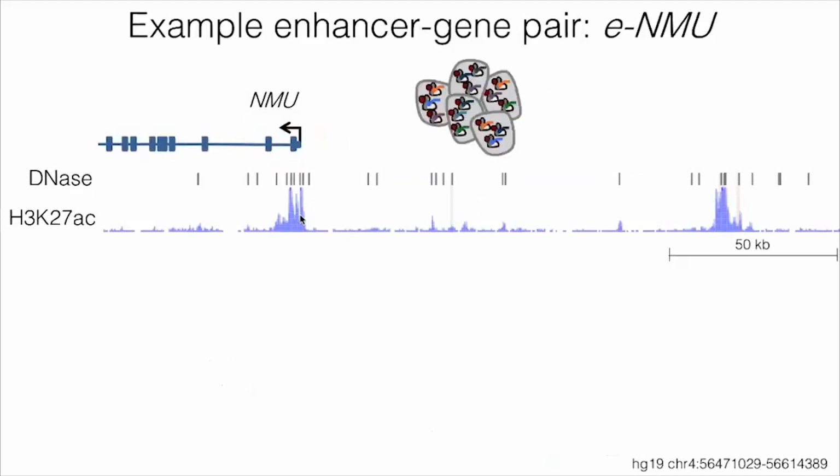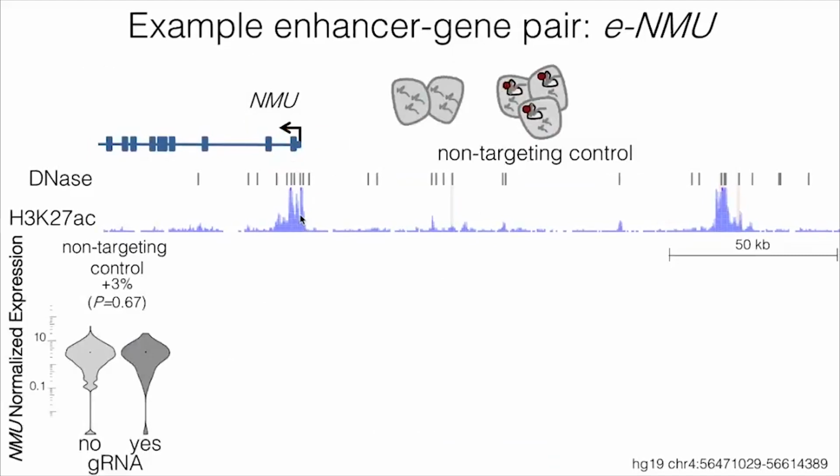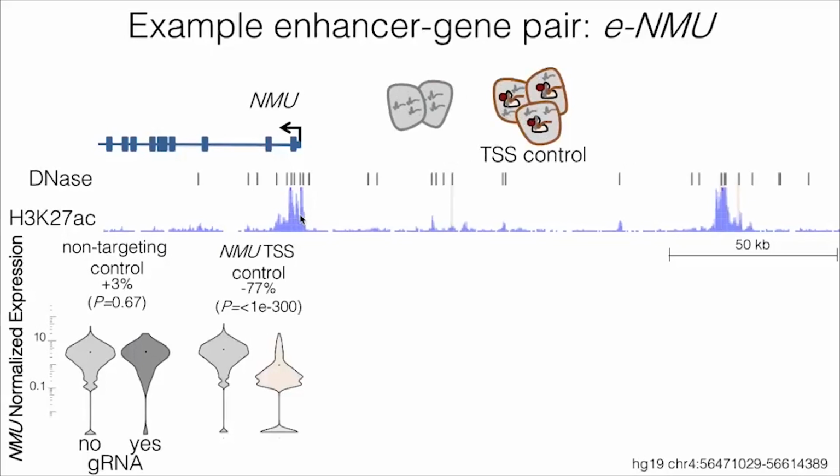So if we separate our population of cells based on non-targeting control guide RNAs, and then we plot the cells just by expression of NMU, you can see non-targeting control guide RNAs should have no effect, and there's no strong change in repression or no significant differential expression test returned. And then if we separate out the population of cells based off of the TSS of NMU, you can see that there is about 77% repression in the cells that do have the guide RNAs targeting the NMU TSS. And we've got a very strong differential expression test back.